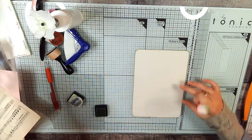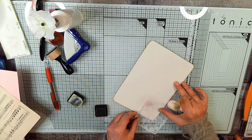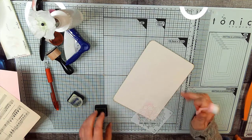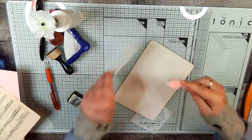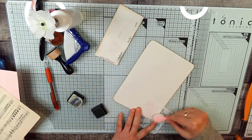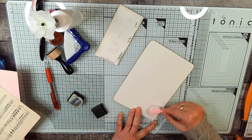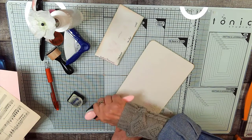We're going to use the same stencil. In Terry's world, everything must match. I don't know if you want to be in my world. Depends. Don't get too enthusiastic.